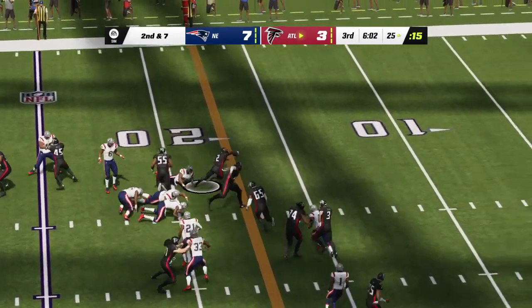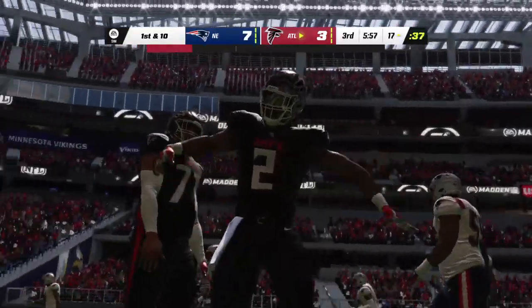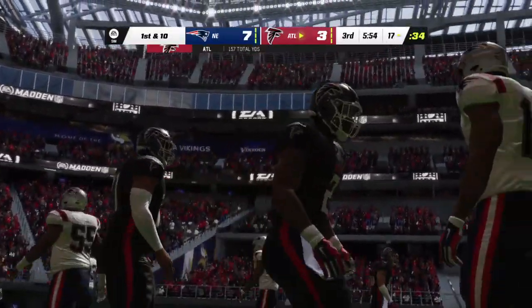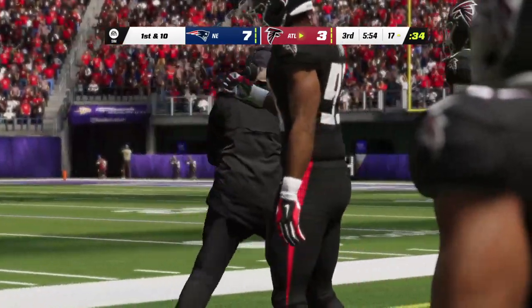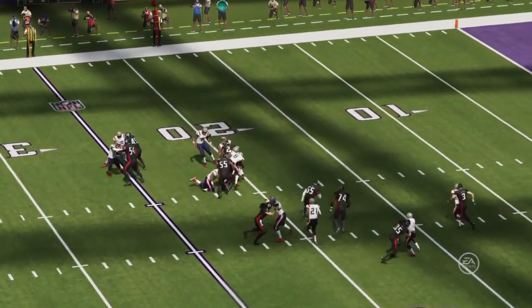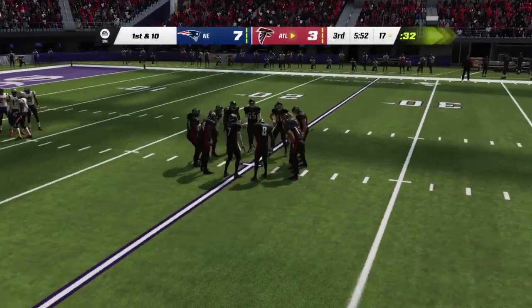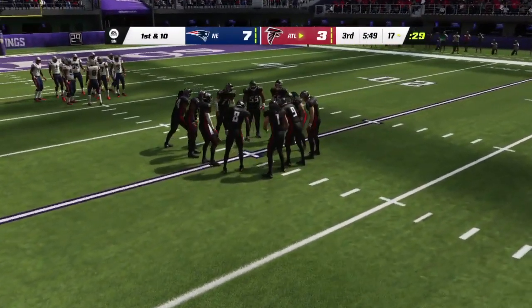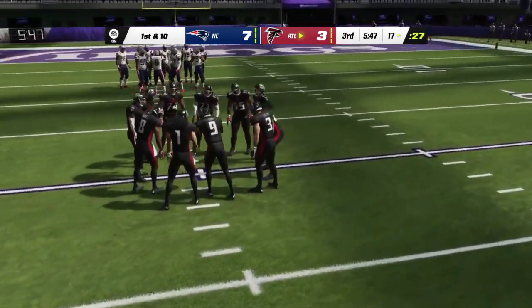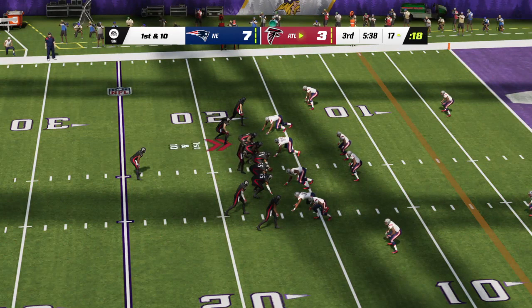Now a handoff up the middle. McClellan. That one a first down pickup of 8. Yeah, once more, strong running, excellent blocking at the point of attack. They've got a nice little drive brewing right here. Still in search of their first touchdown of the game, but they're on the move. 1st and 10.